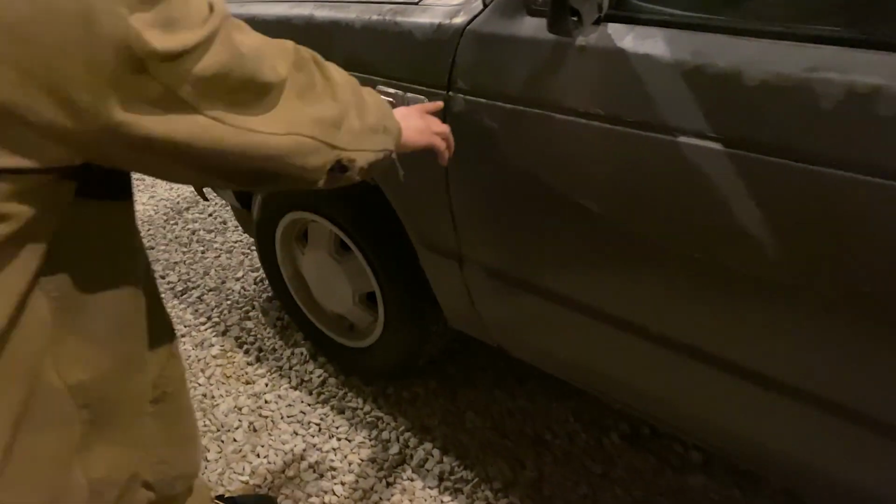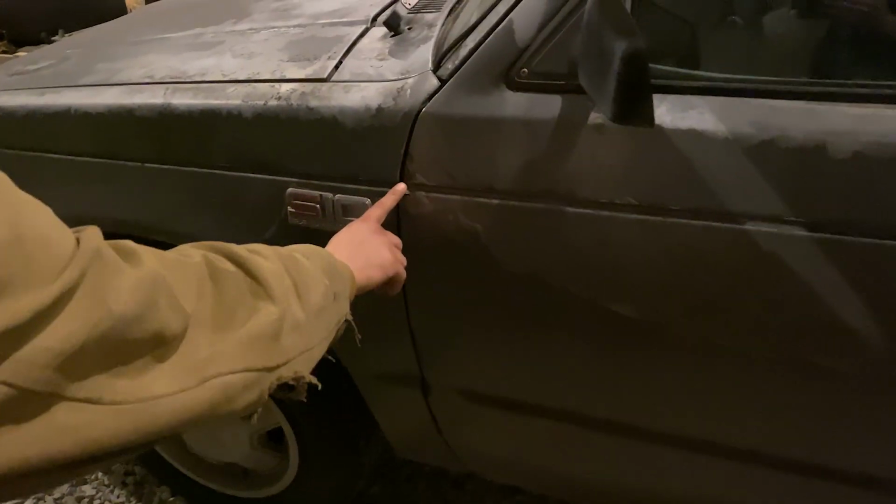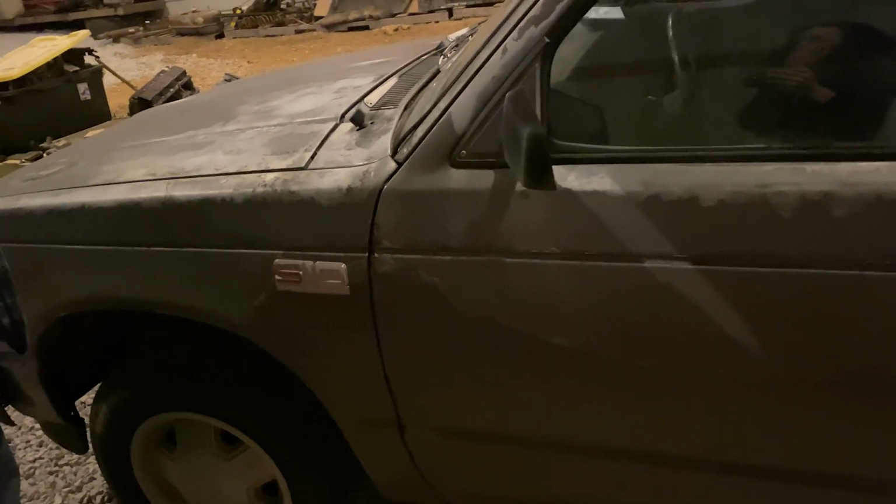Yeah, it kind of looks like it might have been crinkled a little bit, and they tried fixing that. It definitely had some body work done to it. Not bad though. Like this fender's good, the other fender's good. Things are good on it.